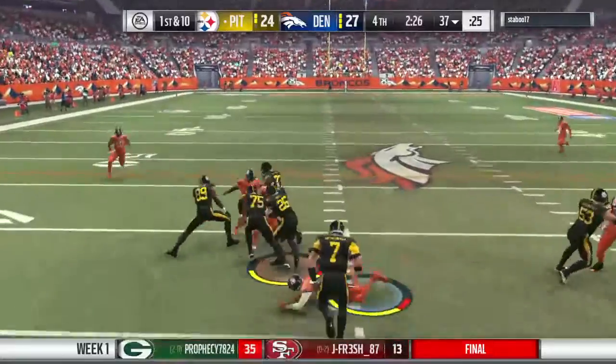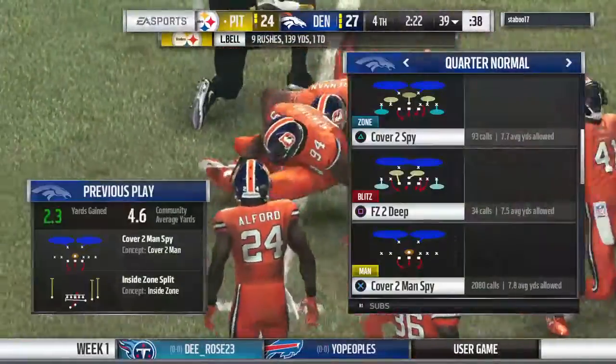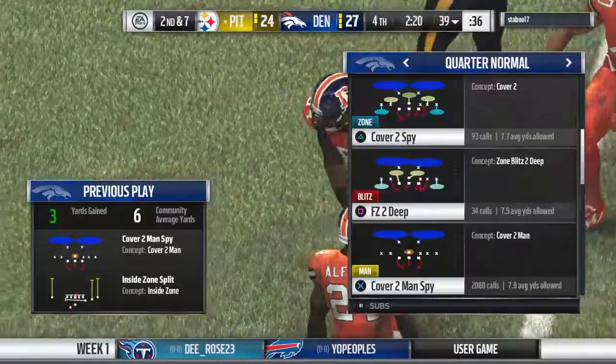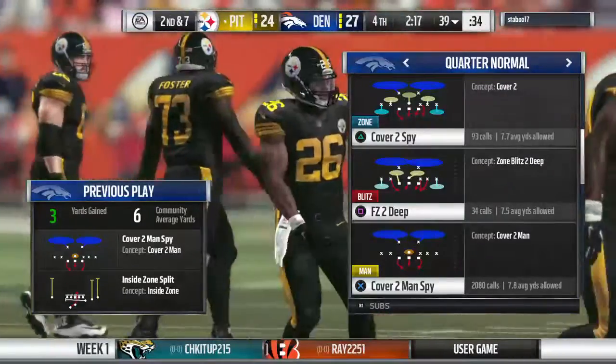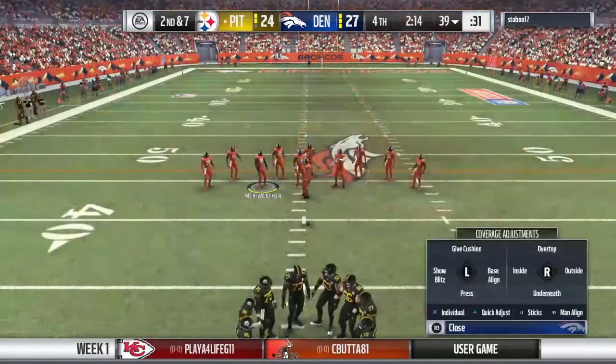Now a first down carry by Bell. Give him 3 on first down. It'll set up a 2nd and 7. Like any team, they would have loved to have had more yards on that run, but it looks like they just want to get to the 2-minute warning and see what they want to do after that.